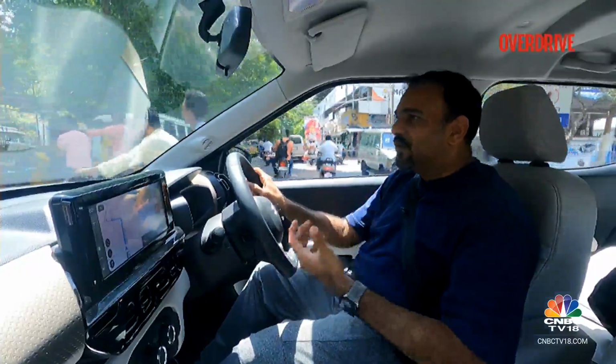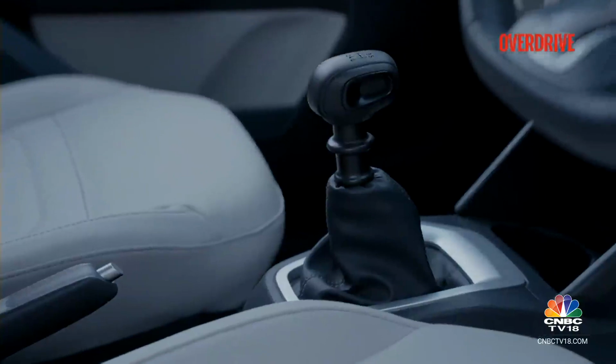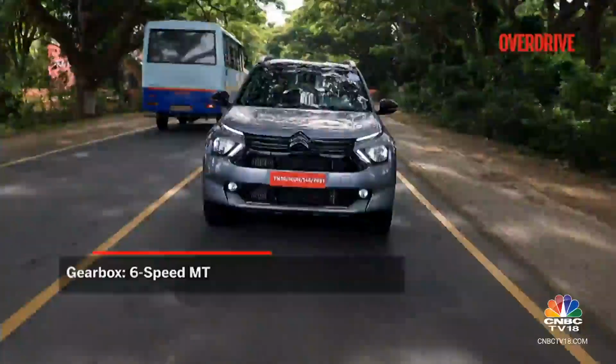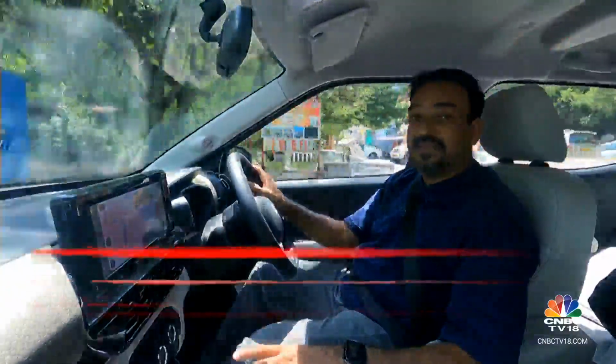If you've been here, you will know crazy traffic, narrow lanes. You will have to work the gearbox every now and then, right? That is what you feel. But here, you can easily amble around town in second and third gear. You don't really have to keep shifting too much because the turbocharging is tuned quite well for our city conditions.